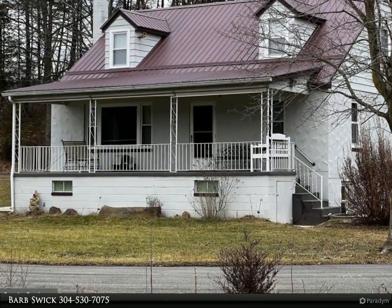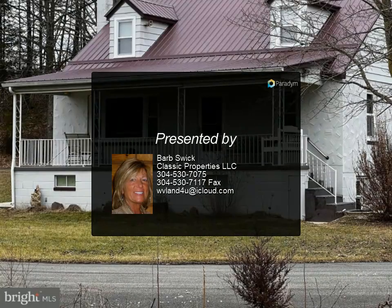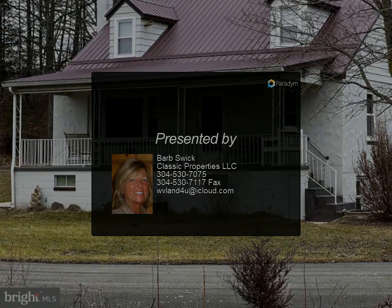A partial walkout basement would be great for a workshop, office or extra living space. The three-car garage has electric garage door openers for your convenience, and workbenches and wire.